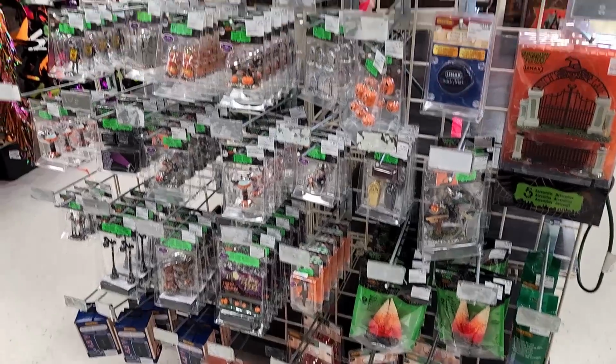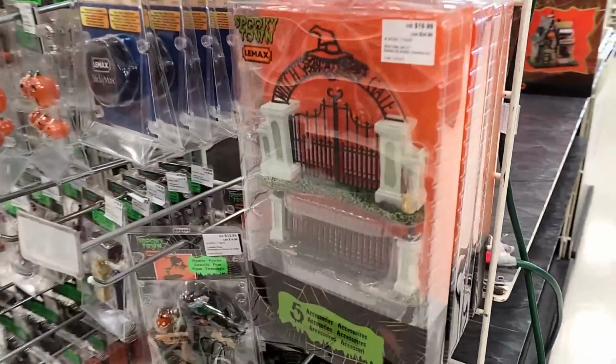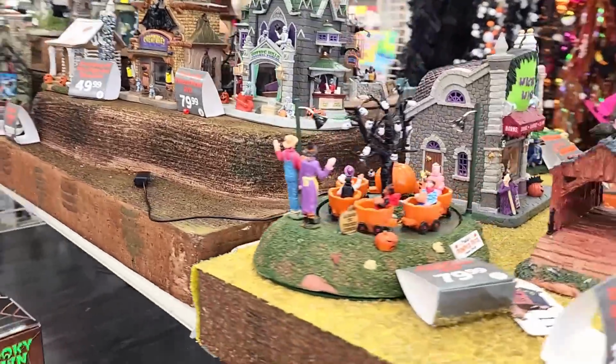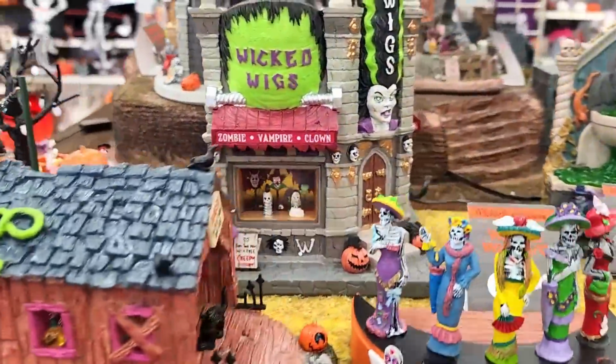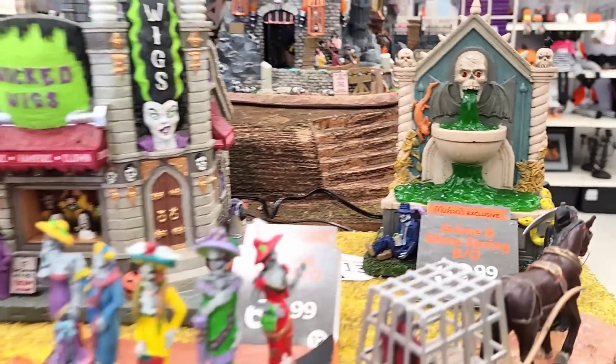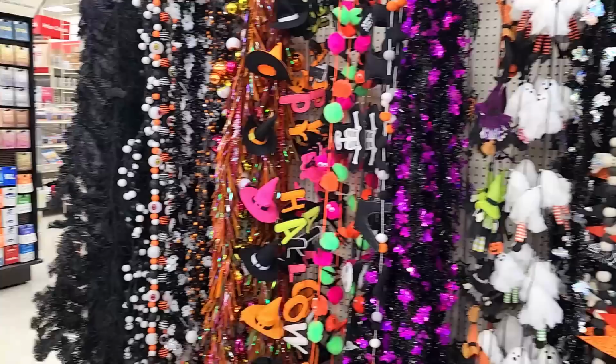And then on this side, we had the Lemax, I don't know how you say it, little tiny house things. You make like a little village. I love these pieces. They are expensive, but they're very detailed. My favorite one for this year is the wig thing, but as someone who has cats, my cats would murder every single piece of these, so I don't purchase those myself.